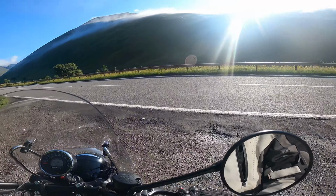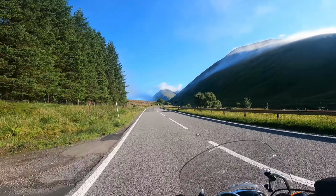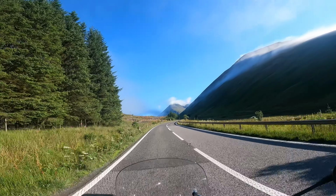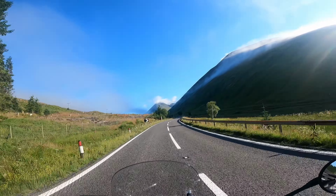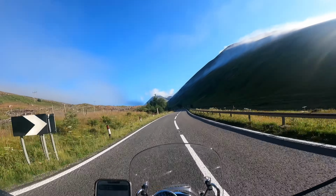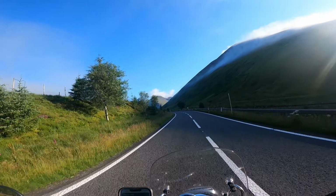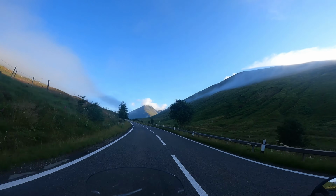Hello, today I'm up in Scotland, Glencoe to be more specific, on the A82, heading to do the Skyfall Road on my Enfield 350 Meteor. Meteor? Sounds a bit posh. Meteor. 350 Meteor. Something like that anyway.